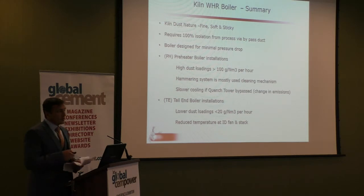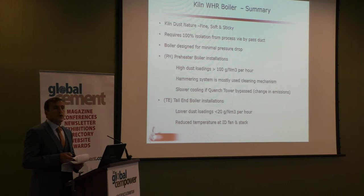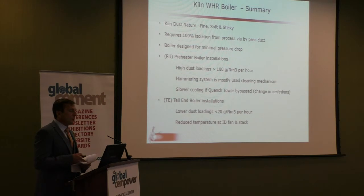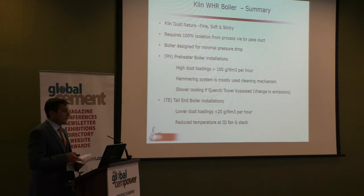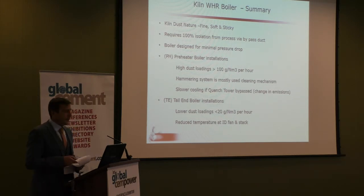So, summarising on the kiln side, you've got a dust that's very fine, very soft and sticky. We always require 100% isolation from the process itself to make sure that we're not going to interrupt the process if there's any shutdown required of the ORC. The boiler has to be designed for minimal pressure drop. We've got much higher dust loads there, typically over 100 grams per normalised metre cubed. And the hammering system is the most commonly used system, but we need to think about the change in emissions if we're going to slow the cooling system down rather than using a quench tower.